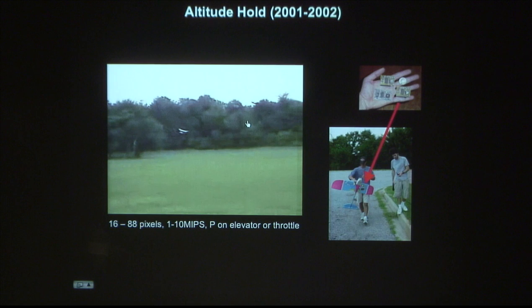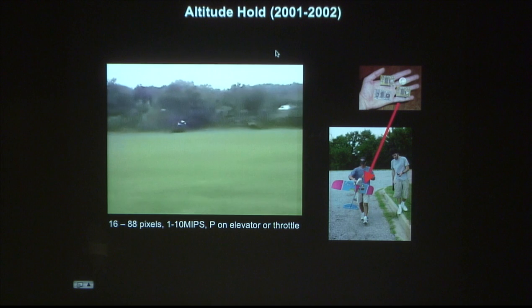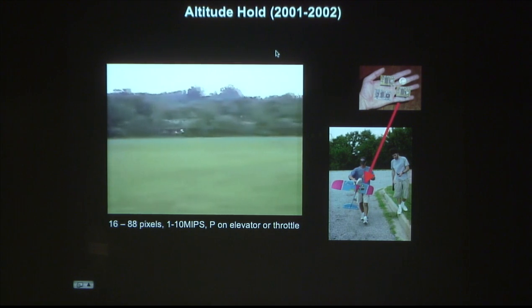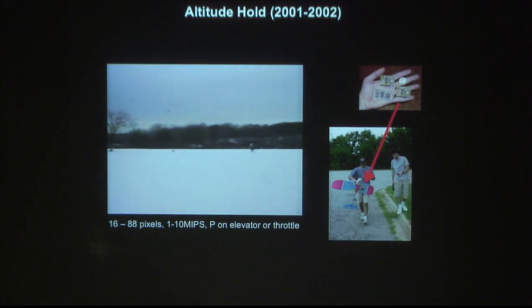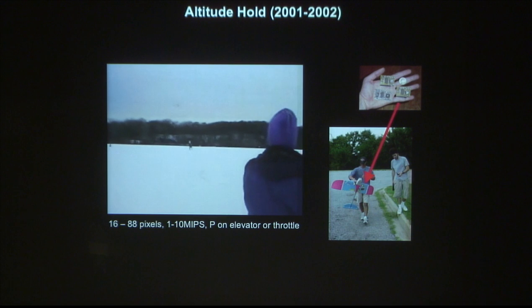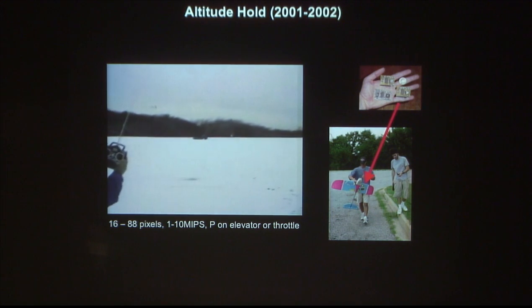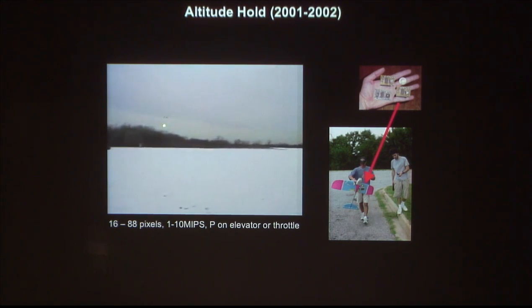I'll just show you a few videos real quick to give you an idea. This is an early one where we had a single optical flow sensor looking downward. Forgive the quality here. This was taken a long time ago. And the airplane controlled its height just using the optical flow in the downward direction and using a simple proportional control loop. And you can see right here the human was steering it left and right while the airplane was holding its altitude.